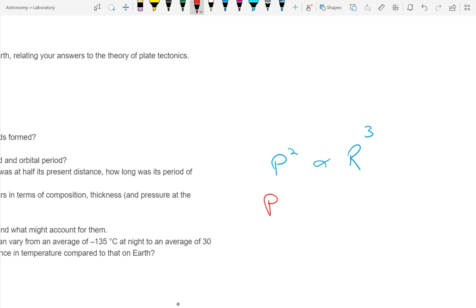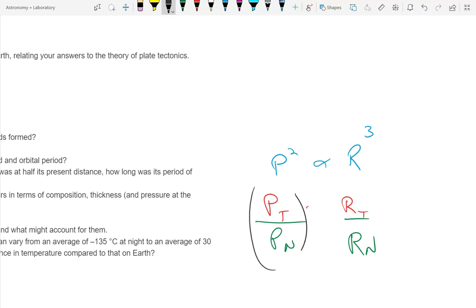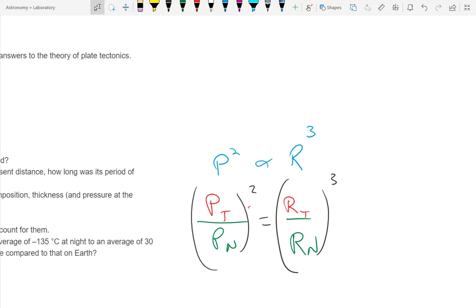So what I can do is take the period then and the radius then, and divide those by the period now and the radius now. And when you divide, the proportionality becomes an equality. Because if A is proportional to B, you double A, you double B. Well, if you do the ratio, then it will become an equality. So all we have to do is say, well, we know the period now. Actually, no, we're looking for the period then, aren't we? We know the radius then, we know the radius now, we know the period now. So since I'm looking for the period then, I'll square root both sides of the equation.